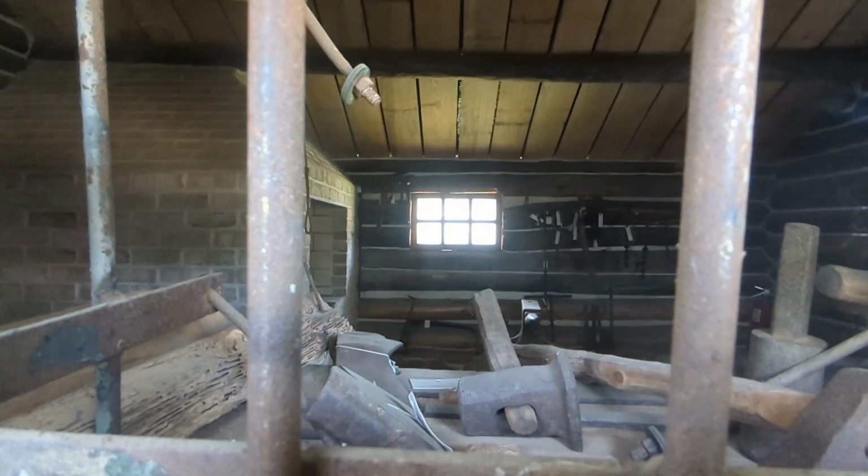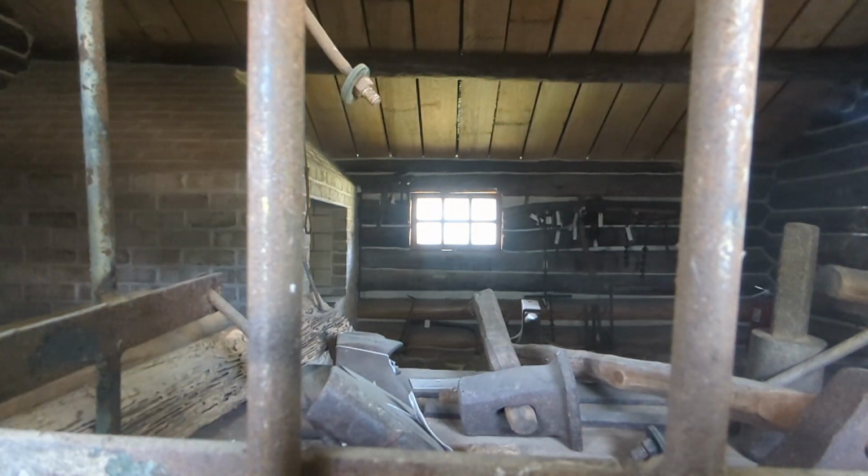So you can kind of see in to the left. You can kind of just make out the big fireplace. I guess that was where he did his forging. You can see some tools on the back wall, and right in front of us you can see some tools, hammers, and different things that a blacksmith would use in his daily working. It's a pretty cool building. This whole little village is pretty neat.